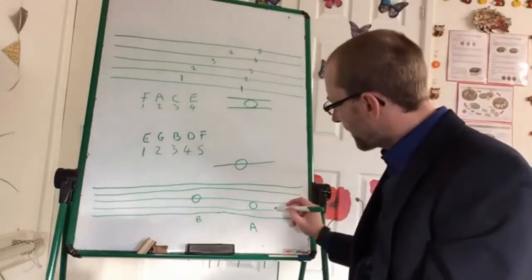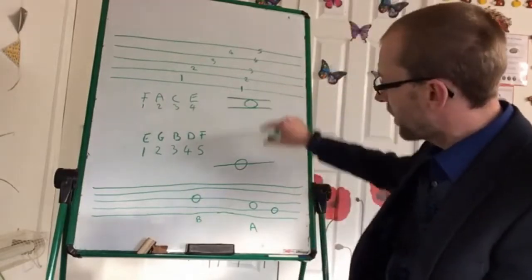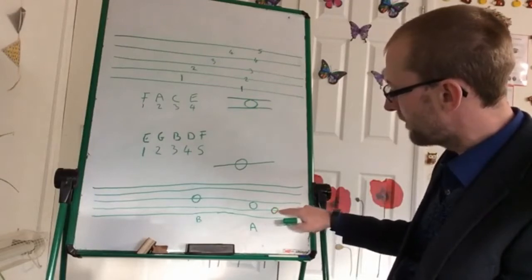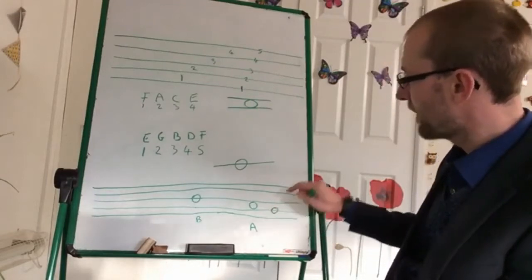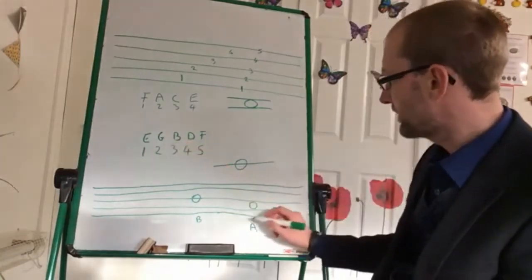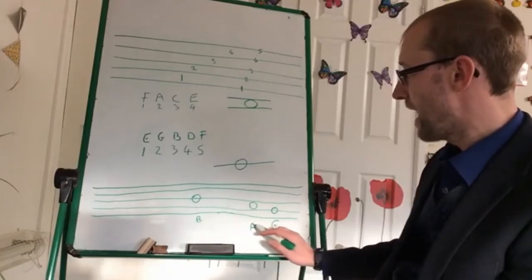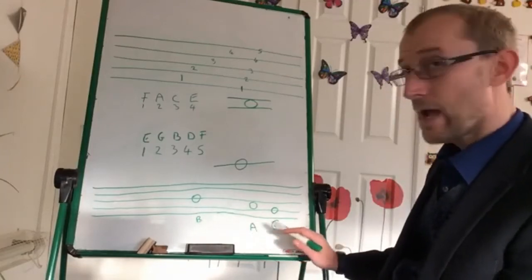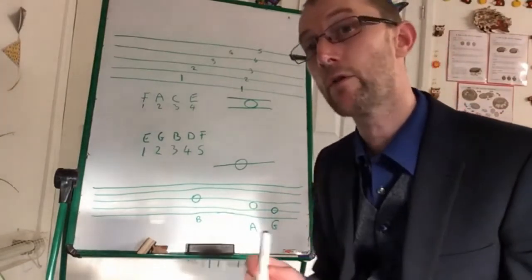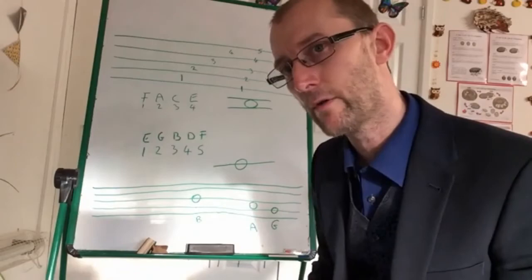Let's try one more. I'm going to put a note here. So we'll make the decision. Is it a space or is it a line? We can clearly see there is a line going through it there. So, Every Good. So, it's the second line, it's a G. And we have made back: B, A, G. And that's how you read the music using the two rhymes. Now, stay with the video because we're going to go onto the computer and I'm going to show you some of the words and we'll see if you can work them out. Alright?